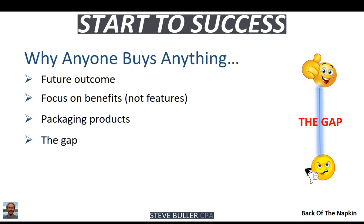And that brings us to the gap. Not the department store. This is a much, much more important gap. The gap is the distance between where a person is and where they want to be. Our job is to learn what that is as it relates to our business, and then we package a product that says that it will address the gap.